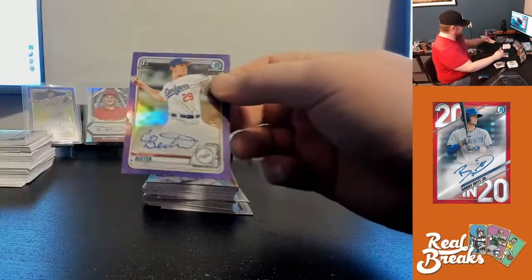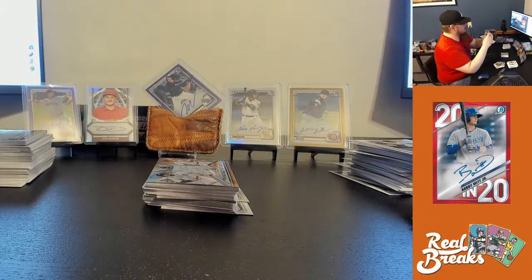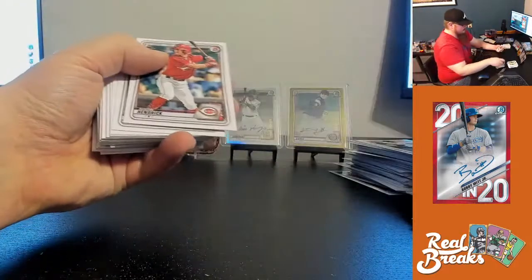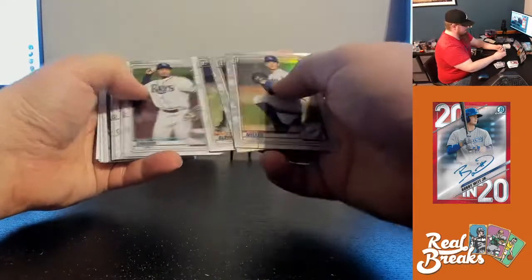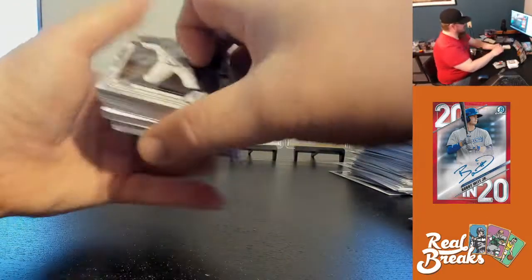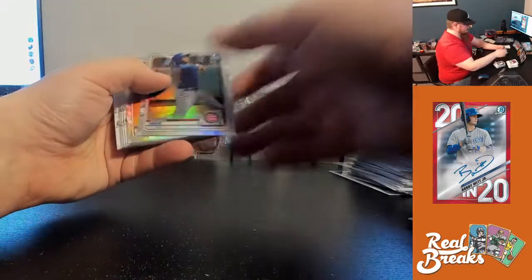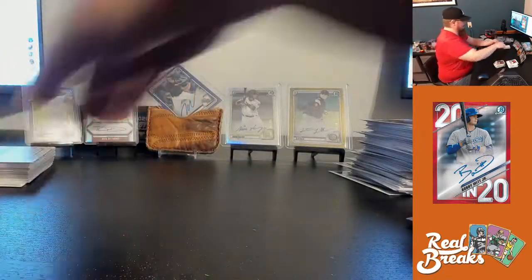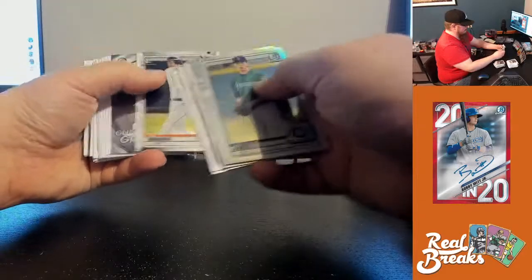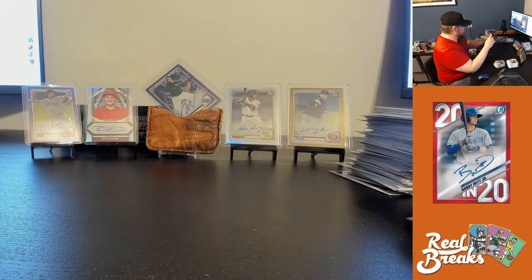Flipping it right over to Dodgers. Clayton Beeter, a 250 purple auto. Dodgers to Justin Hackman. Finishing up box number 7. And to finish this off, we got a Bobby Witt Jr. out of 499 sky blue paper for the Royals.